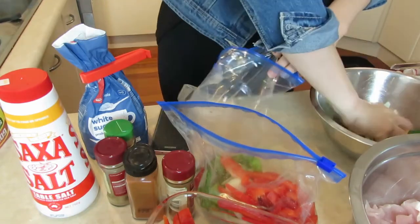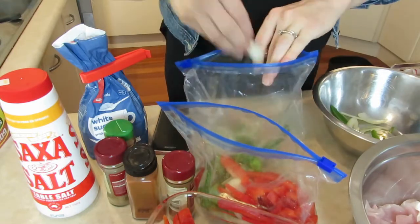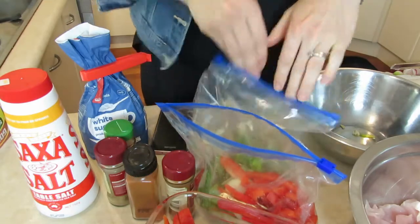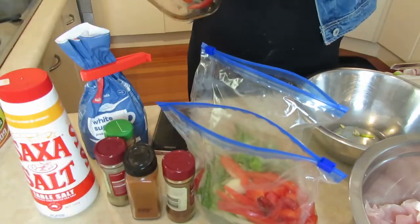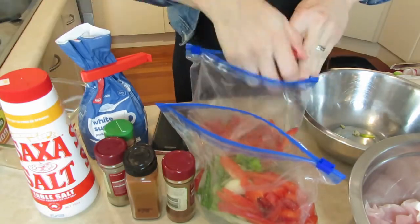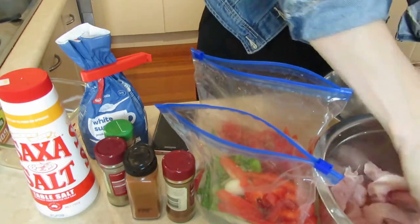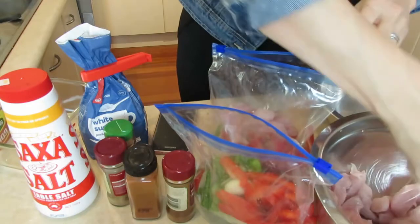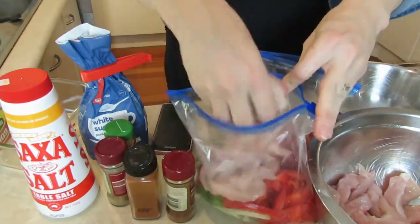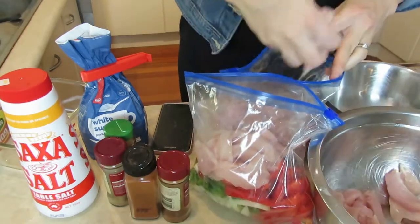I'm gonna make 2 servings worth, 2 bags. So basically just based off like 500 grams chicken breast in each meal. And then, I don't know how many capsicums. Probably about 3 capsicums in each meal, I reckon. Probably an onion in each. I do like it quite capsicum forward, capsicum heavy. Oh God. This is gonna get messy. And then we'll work on our seasonings.